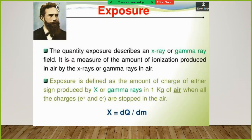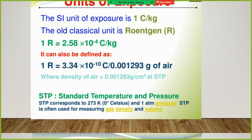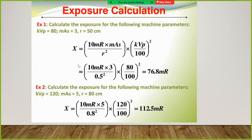Okay, so now we turn to exposure. As I informed you before, the quantity exposure describes an X-ray or gamma ray field. It's a measure of the amount of ionization produced in air by the X-ray or gamma ray. Exposure is defined as the amount of charge of either kind produced by X-ray or gamma ray in 1 kilogram of air when all the charges, positive or negative, are stopped in the air. As I informed you before, the unit of exposure is coulomb per kilogram. It also has another old classical unit, called the roentgen, which is 2.58 times 10 to the power minus 4 coulomb per kilogram.